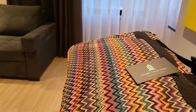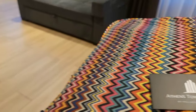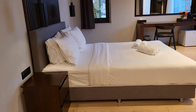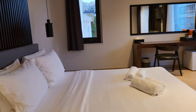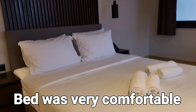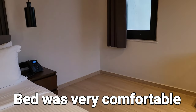We are at Athens Tower Hotel by Palladian Hotels in Athens. Looks like a queen bed. Feels nice and soft. Actually, not too firm, not too soft.